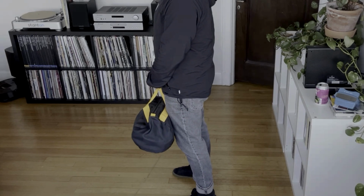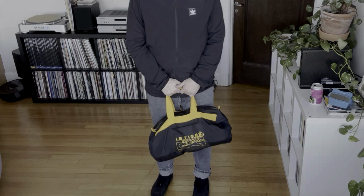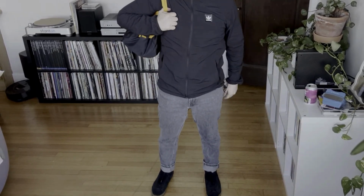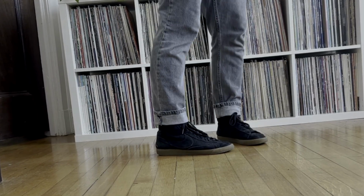Next, we'll take a quick look at my travel fit. I'll be wearing Everlane jeans, an Adidas windbreaker. Under that, I have a Fila sweatshirt. And for my shoes, I'll be wearing high-top Nike SBs.